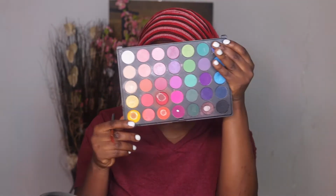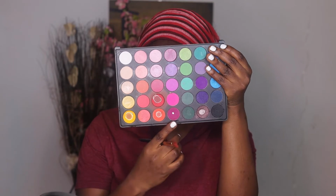I'm gonna go in with the yellow color first on this palette. This yellow right here, and then I'm gonna use the orange and the red. I'm gonna start with the yellow color, and I'm gonna put that right under my eyebrows.